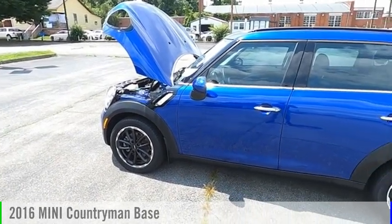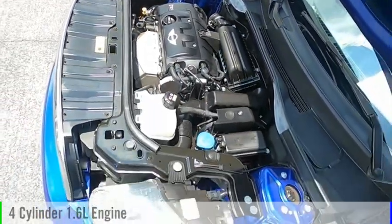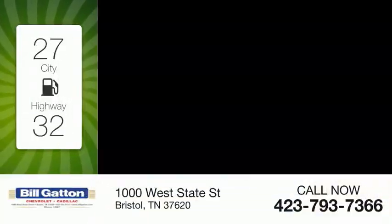Looking for the right vehicle? Check out the 2016 Countryman. This vehicle is powered by a front-wheel drive, 4-cylinder, 1.6-liter engine. Great fuel efficiency saves you money by requiring fewer trips to the gas station.